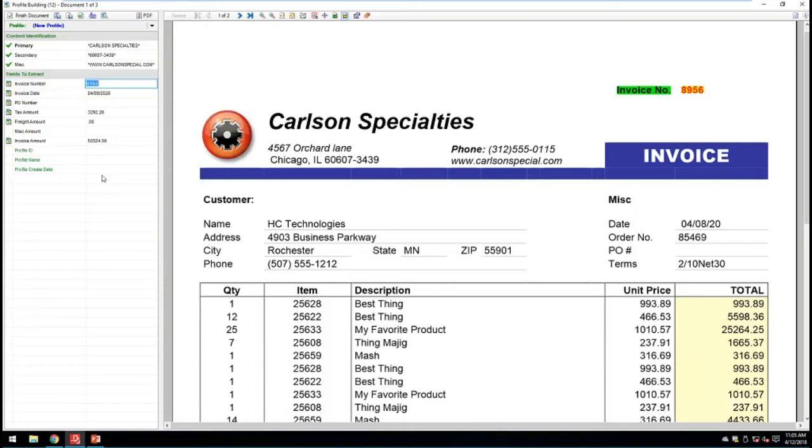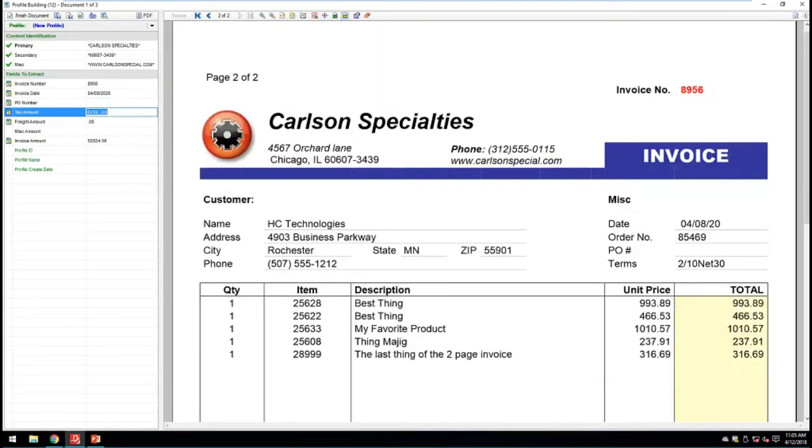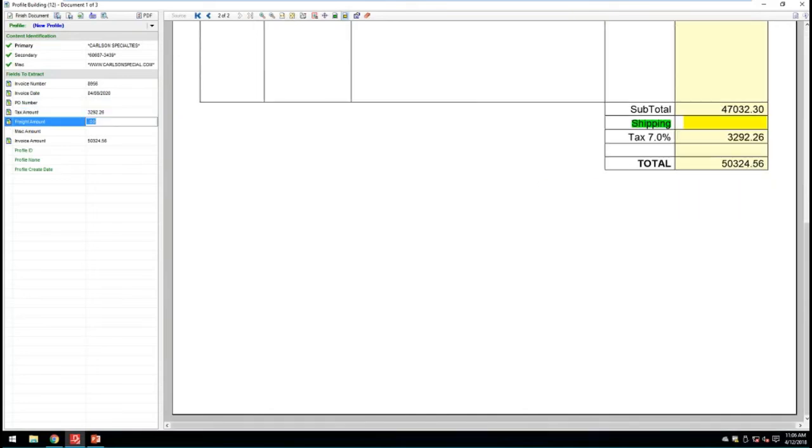If I tab through these, you can see the same. Here's how it found the date off of a document, purchase order number, tax amount. The system can be smart enough to look at all the pages of an invoice. It looks like it's blank here, but if I jump to the last page, it has the intelligence to look at all the pages and figure out the best location of that information: shipping, and then invoice total as well.